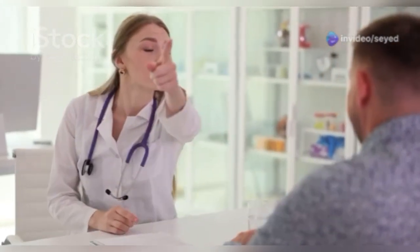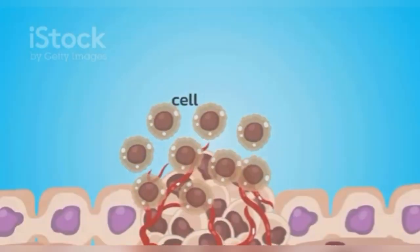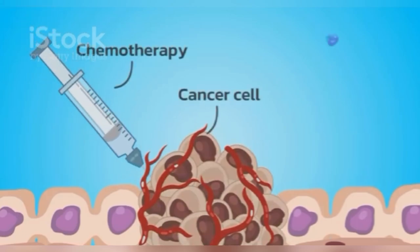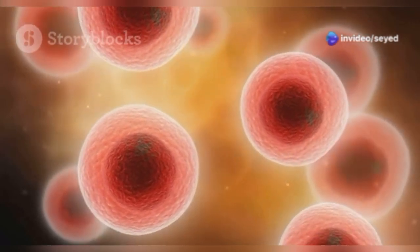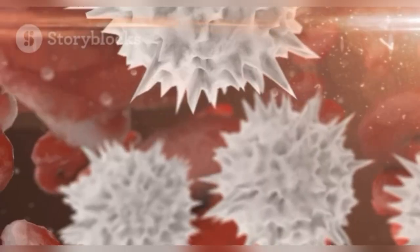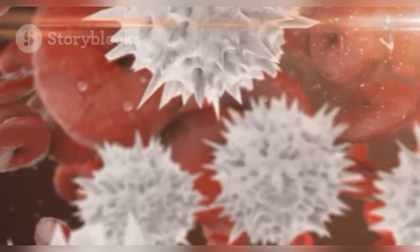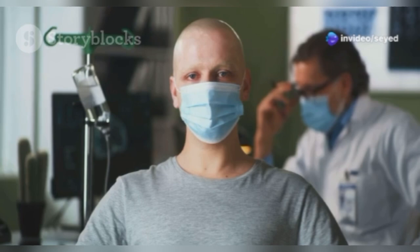Understanding neutropenia is an important part of managing your health during chemotherapy. Chemotherapy works by targeting rapidly dividing cells, which includes cancer cells. However, this process can also affect other fast-growing cells in your body, like those in your bone marrow that produce white blood cells, particularly neutrophils. Neutrophils are the frontline soldiers of your immune system, fighting off infections and keeping you healthy. When chemotherapy lowers your neutrophil count, a condition called neutropenia, your body becomes more vulnerable to infections. This is why doctors closely monitor neutrophil levels during chemotherapy.